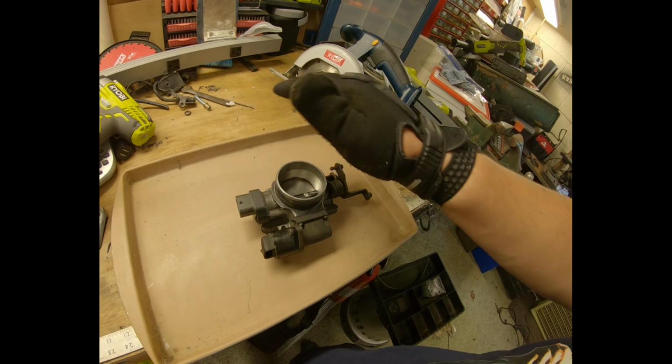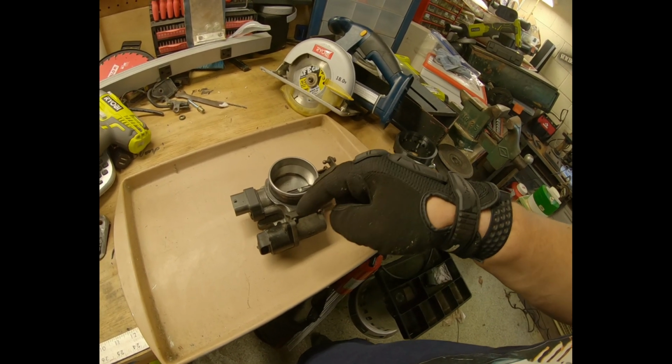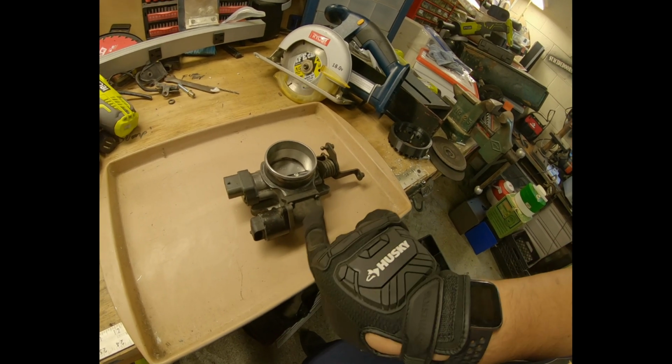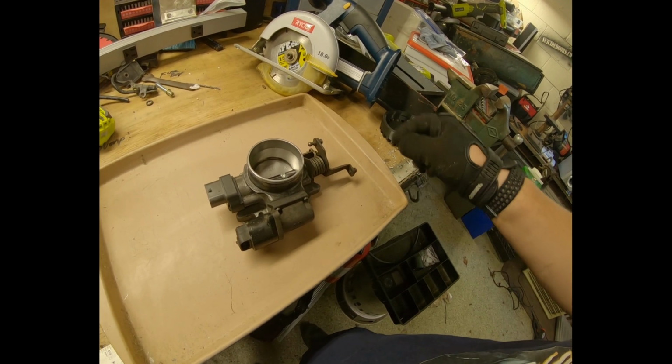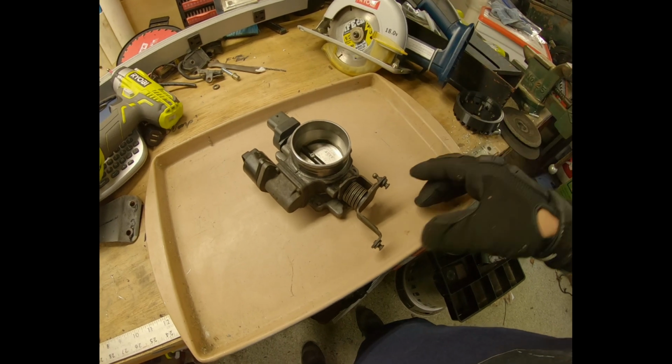Now, this was running perfect before the idle started to not go down, and I imagine that as soon as we take these screws out, we're going to pull this IAC motor out, and this is going to be disgusting in here. But again, I use a lunch tray. I love these things. The old steel lunch tray. You don't find these anymore, but they're perfect for working on anything like this.